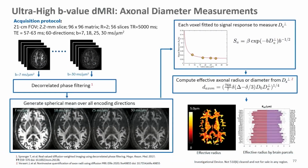So the bottom line is to do axonal diameter measurements, you need ultra-high B-value diffusion MRI. You can see some of the details of our acquisition protocol in the upper left. I'm going to draw your attention mostly to the shells here. We're doing 60 directions at very high B values, 7,000, 18,000, 25,000, and 30,000 seconds per millimeter squared with adequate signal. And by mapping the signal response relative to the B value, and focusing on the intra-axonal compartment, we were able to measure the perpendicular diffusivity within the axons, and then use that to compute an effective axonal radius or diameter from that perpendicular diffusivity.